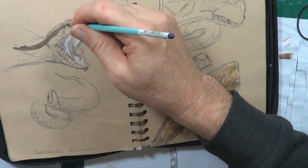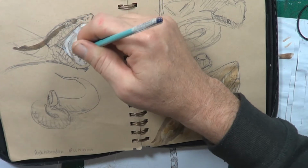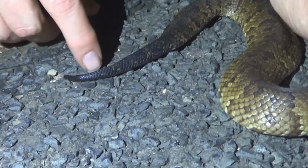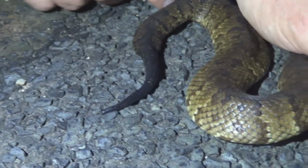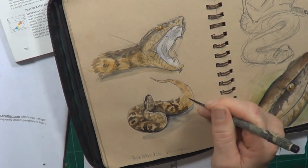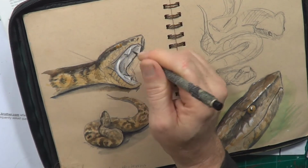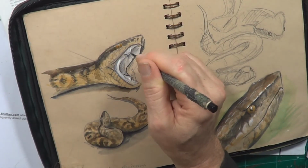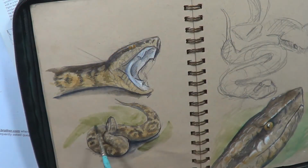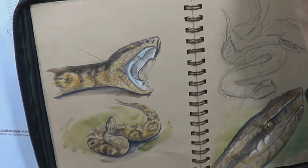I mentioned the tail before and I'll mention it again because the interesting thing about it is not just that it quivers and shakes a bit like a rattlesnake. It does what's called caudal luring. Now this is where a snake's going to wiggle its tail around in a way that looks like a grub or a worm to invite birds and lizards and things like that in to try and bite the tail, and when it does, bang, the snake's got a meal.